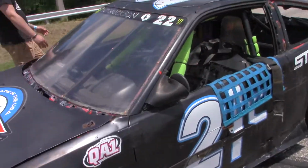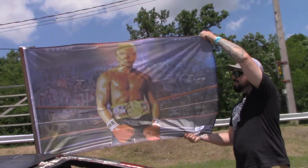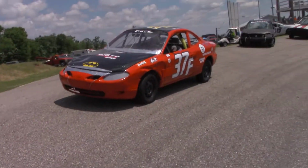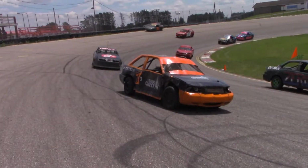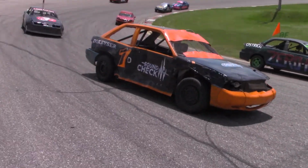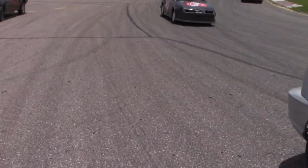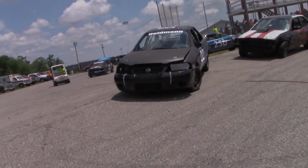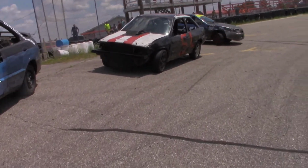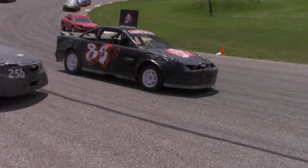Well, Adam's going up to help us demonstrate. There we go. So those will be part of the folks that we're pitting with. You'll be able to see the $1.99 Trump flags. Another Focus rolling through. 4-door. There are some cars still rolling through Tech. I hope I have enough battery to film this whole race. We'll see, I guess, huh?